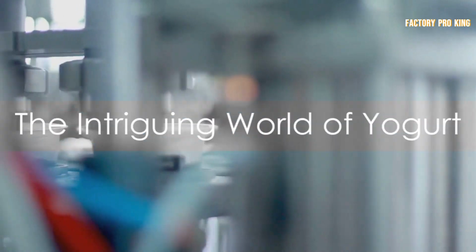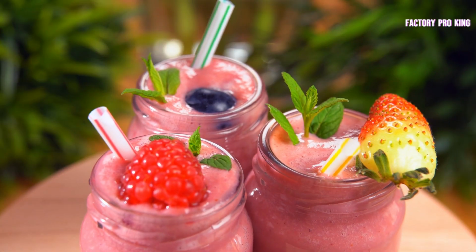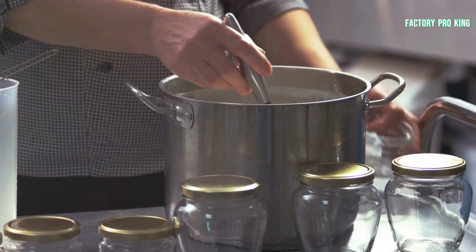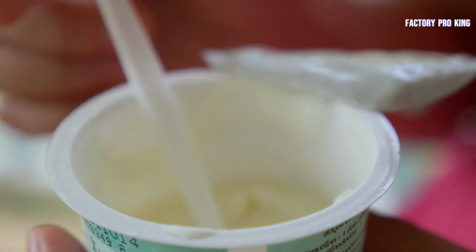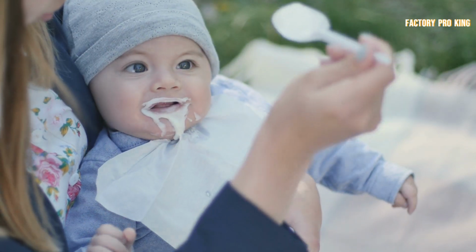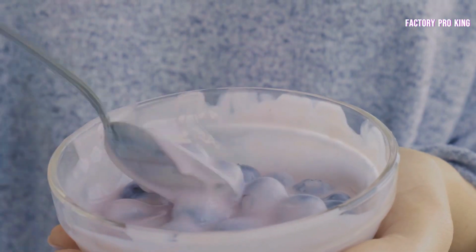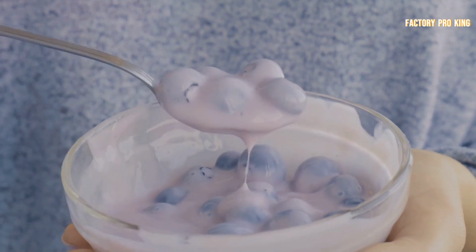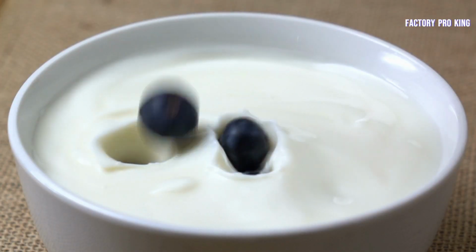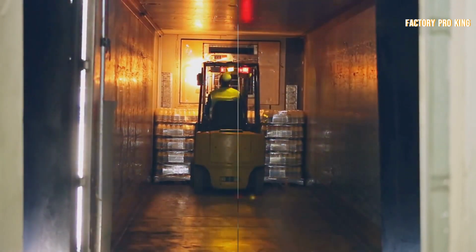Have you ever wondered how that bowl of creamy yogurt gets to your breakfast table? The world of yogurt is a captivating one, filled with an intricate process that turns simple milk into a creamy delight. This humble dairy product has been consumed worldwide for centuries, lauded for its health benefits. From aiding digestion to boosting immunity, yogurt's nutritional profile is quite impressive. So, how does milk transform into this tangy, creamy staple? The journey of yogurt from a factory to your table is indeed an enchanting one.